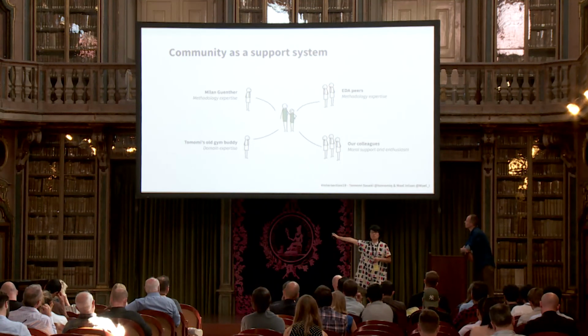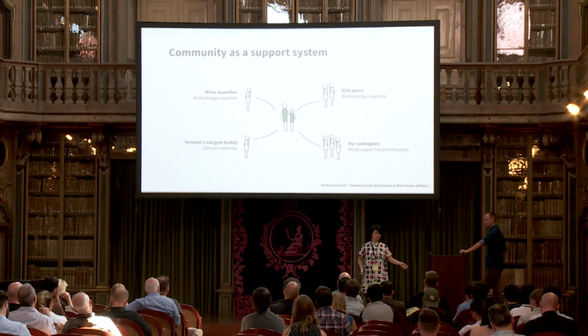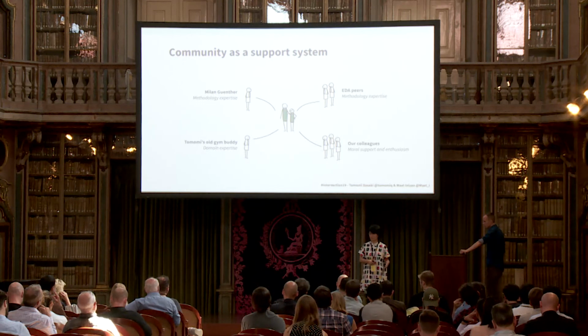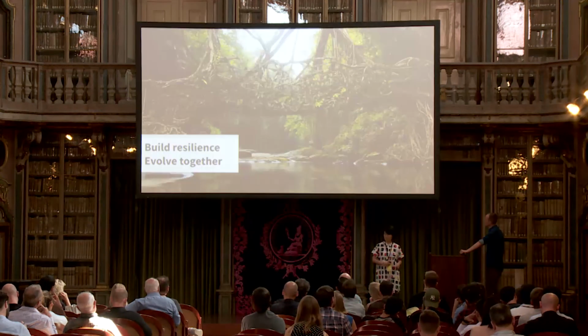An old buddy of mine runs an airport in Japan. It's not a train, but same but different. In the early days, when we didn't have much expertise in this very operational domain, it really helped to get a different perspective very quickly. And of course, our colleagues were always there to provide moral support and enthusiasm.